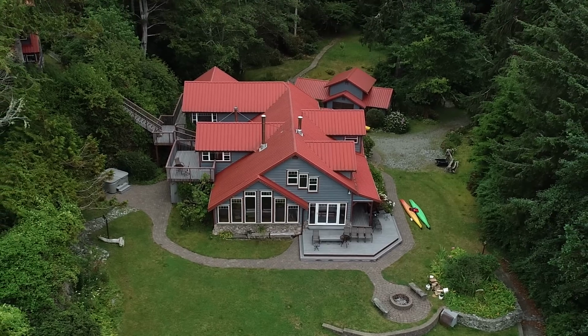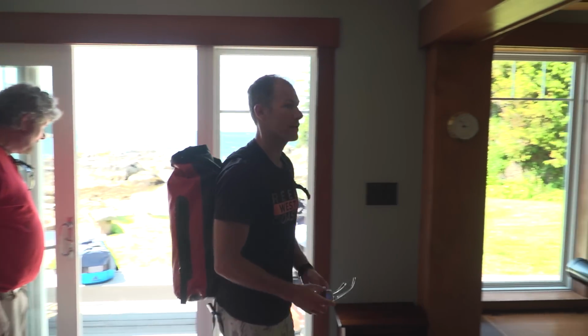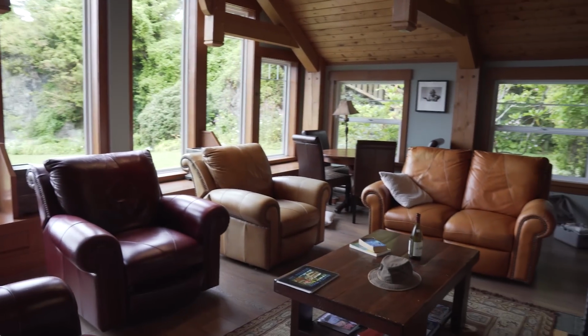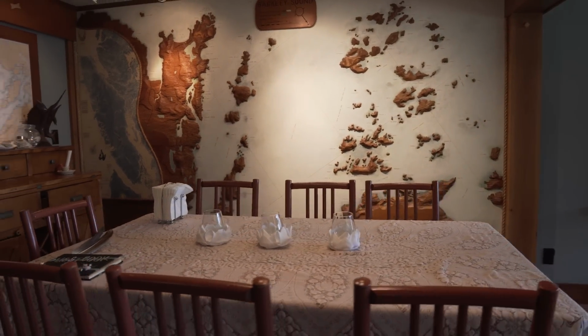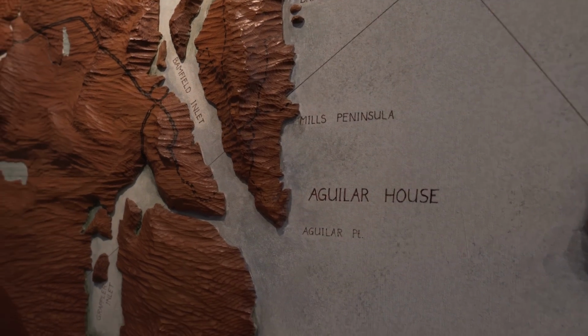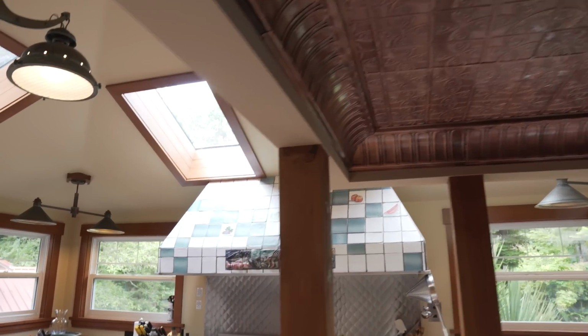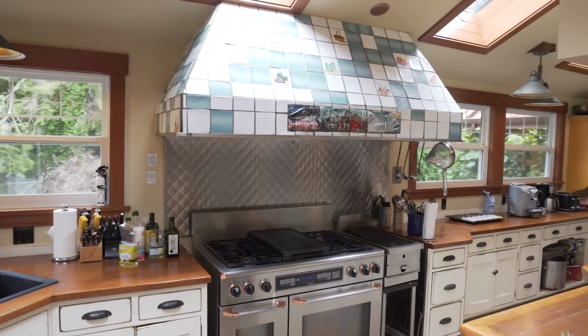Staying at Aguilar House actually presents you with a difficult decision. The property and house are so beautiful, at times you don't even want to leave. You just want to sit there and relax, but the fishing is so good, kind of right at your fingertips. It's a decision of getting on the water or staying at the house. But for me, most times the water wins out, but at the end of the day, knowing you're coming back to the Aguilar House sure is a special feeling.